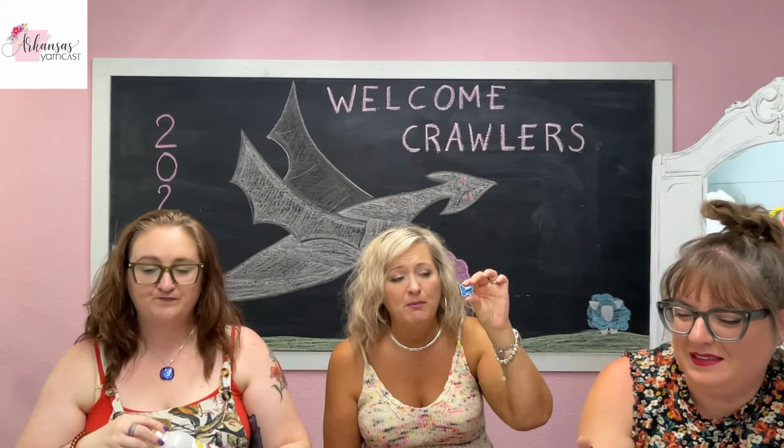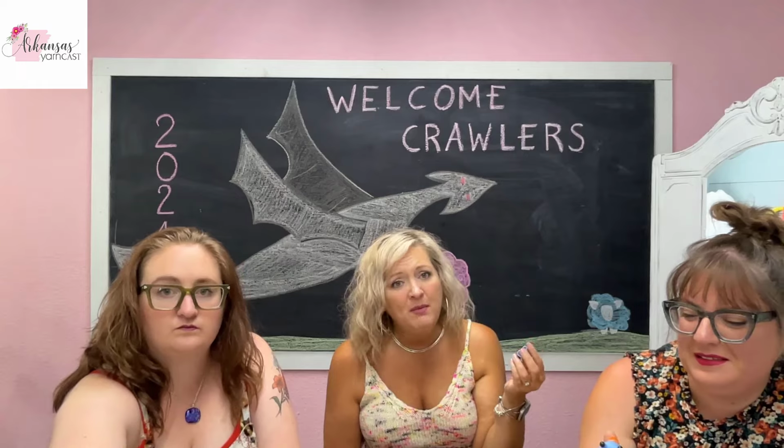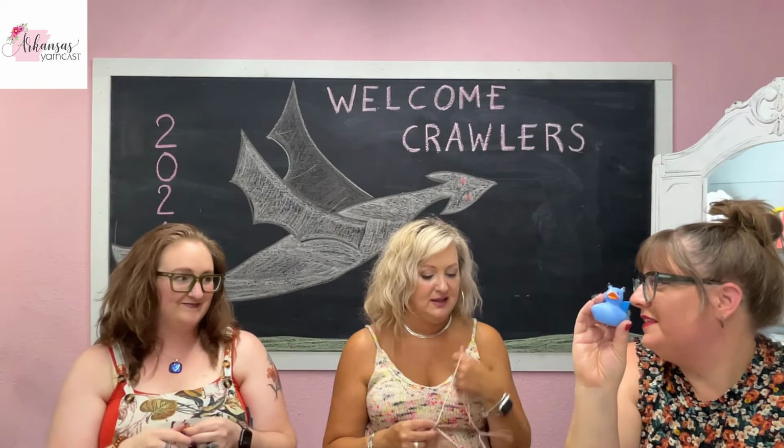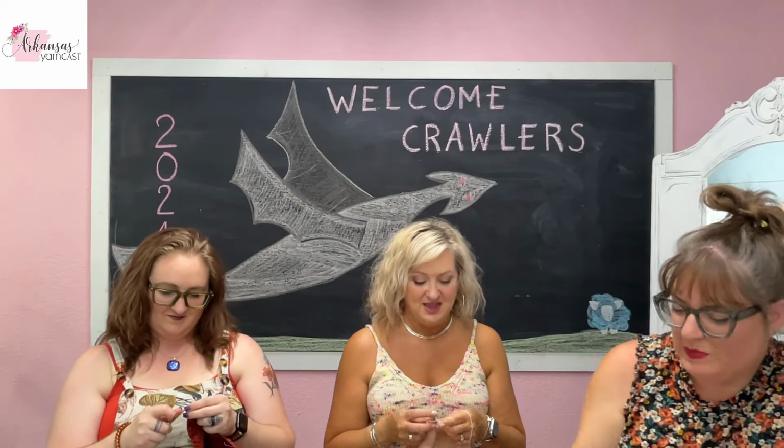And if you're getting the Sock Yarn Society, you get a different set every single month. These needle toppers, I'm in love with them. I want them on everything, and I like matching them. So I like that I have a new collection of them. I like this duck. I'm sorry. Yes. It's a beautiful butterfly duck.